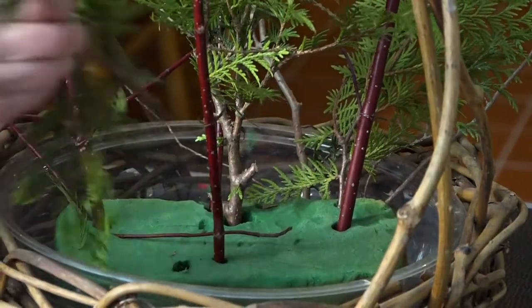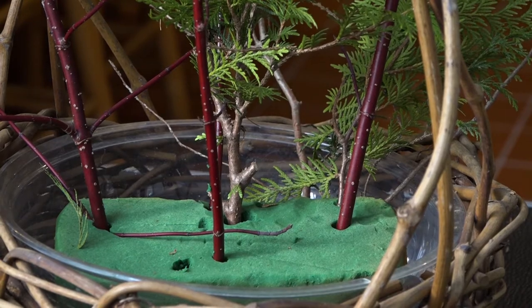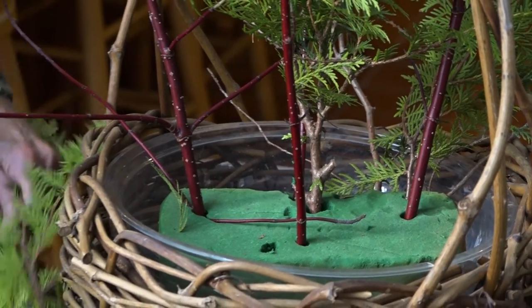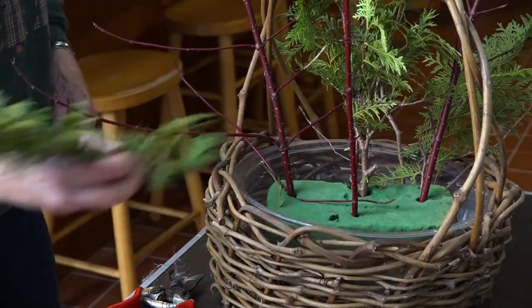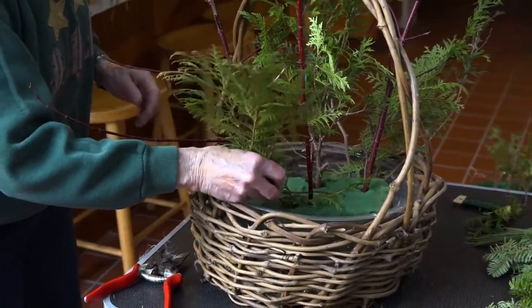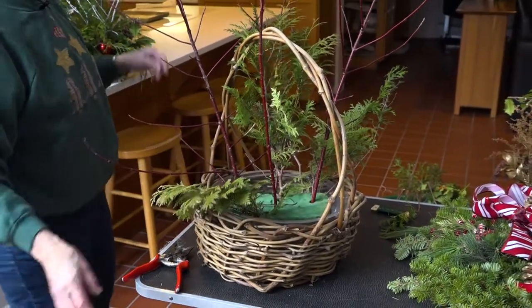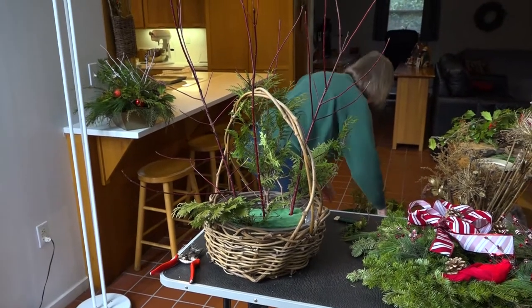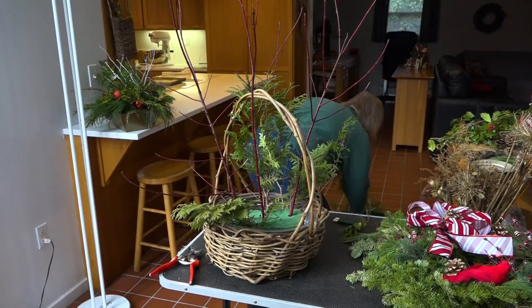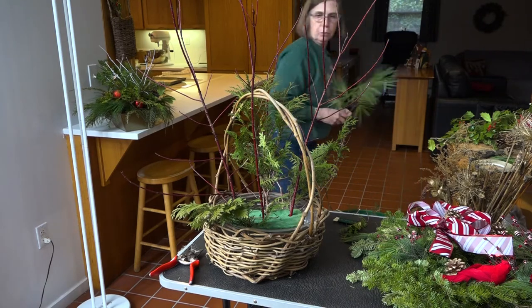And that one has to be turned. Once you put something into the oasis, it kind of locks the pores on the plant. So always cut off if you've put a piece in and taken it out to reposition it. Just cut off a piece of the stem so that it has a fresh spot to take up a little water. And we have a little bit of white pine left, which we will put in.